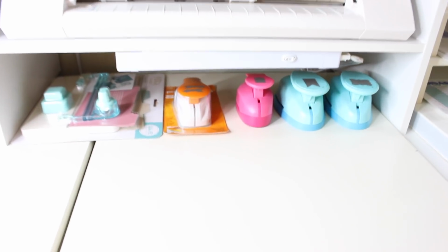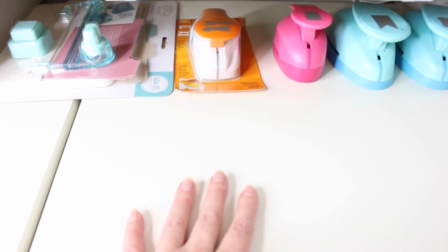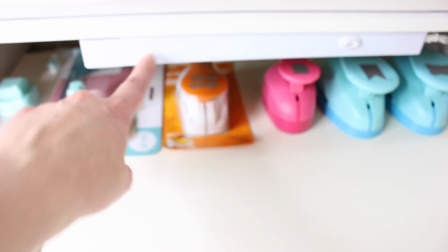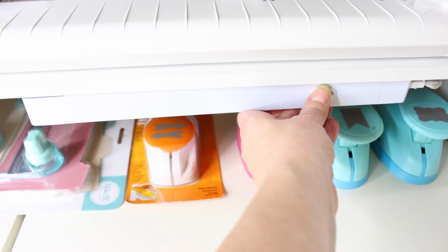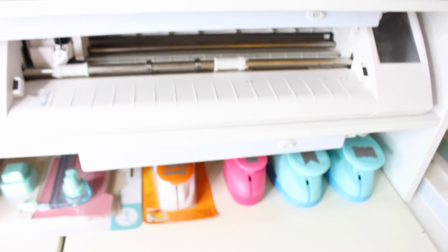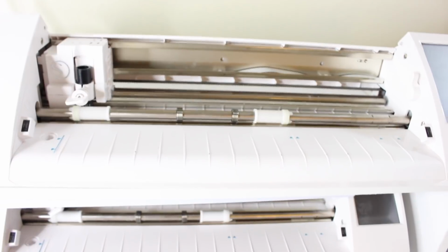Then sitting right on top, I have all of my hole punches in between here. I do have also a little light stand that I glued to the top of this. I did have another Silhouette machine sitting below here, and Silhouettes need lighting. I also have two other Silhouettes sitting right on top.